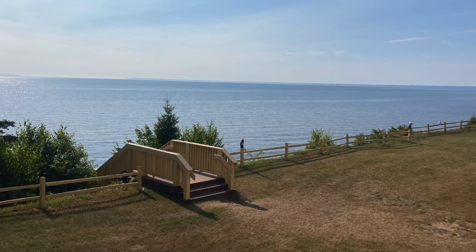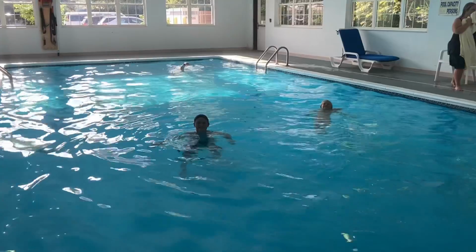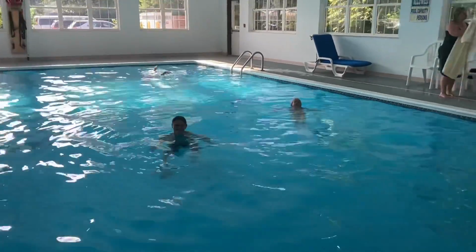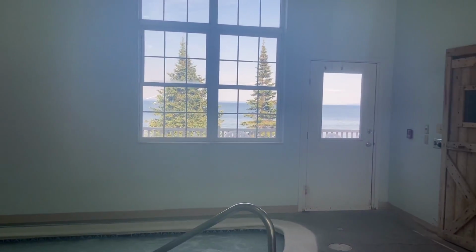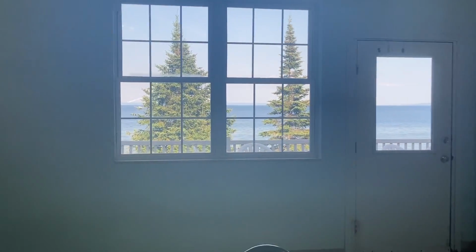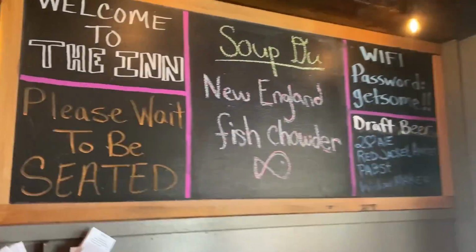The backside of the hotel has its own private beach. You just go down a couple little stairs and there you have it. The hotel also has a really large swimming pool that the kids loved and a hot tub that my husband really loved. Again, the windows shine out over Lake Superior, a beautiful view. For dinner that night, we headed to the Inn, and it was an amazing dinner.